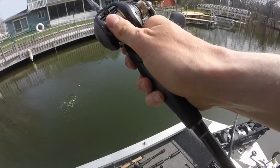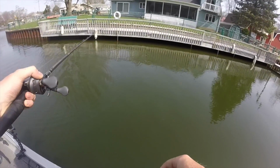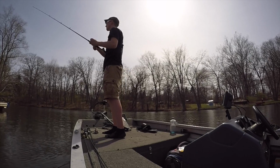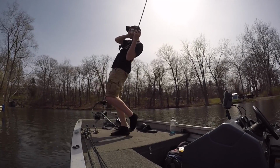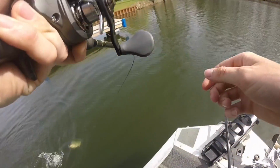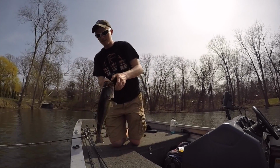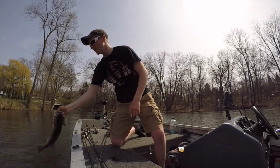Oh! Oh my gosh. That was a 5-pounder. Chase it out. Got him. That's not the one I saw, I think. Fairly hooked. Whew. It's another 2.5-pounder though. That thing crushed it. Another solid fish. Gonna get the release on this one.